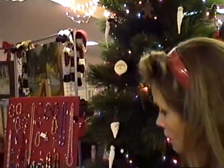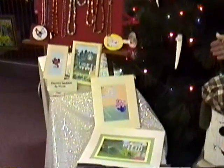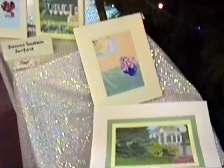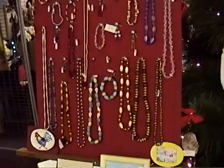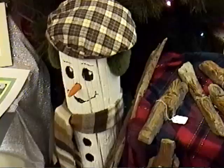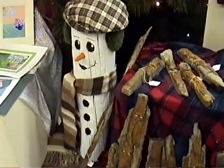Over here we have Florence Jacobson, and she is from Fairfield, and she has some small paintings and an assortment of beaded jewelry. These great little snowmen that you're seeing here are made out of posts, telephone pole posts, and these are created by Deb Carlson.